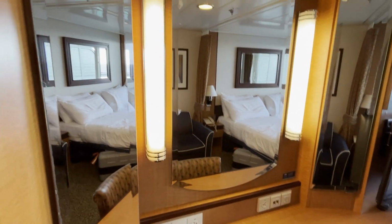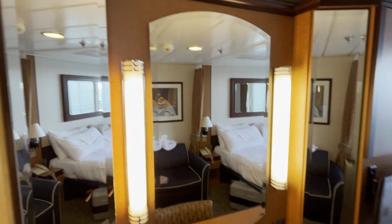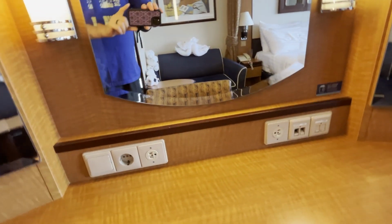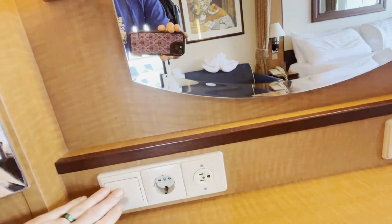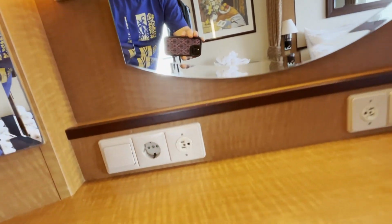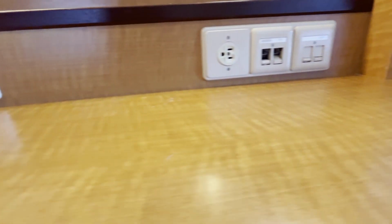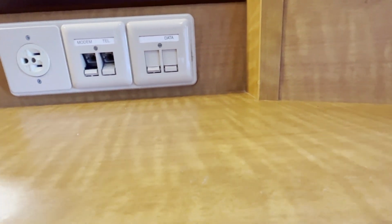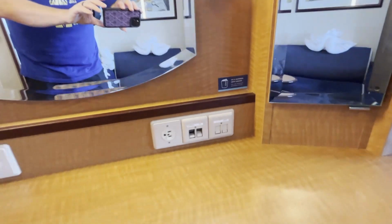And over here, you have your mirrors, your lights, your outlets. This is the switch for the lights. Then you have 2 regular outlets, an international outlet, the old place for a modem and a telephone and a data port, because this boat is old.